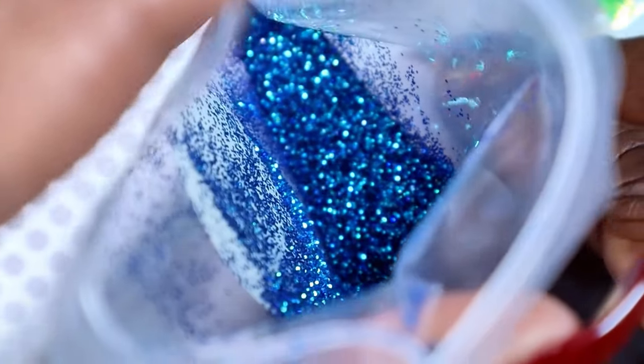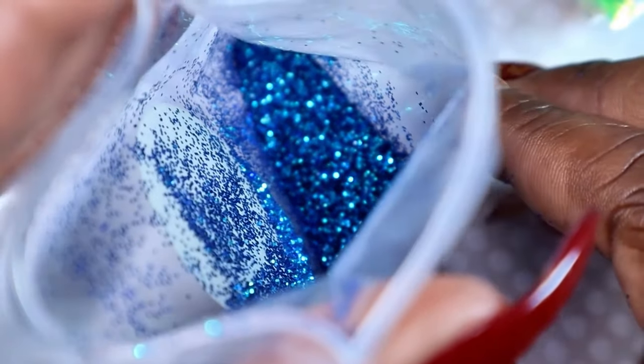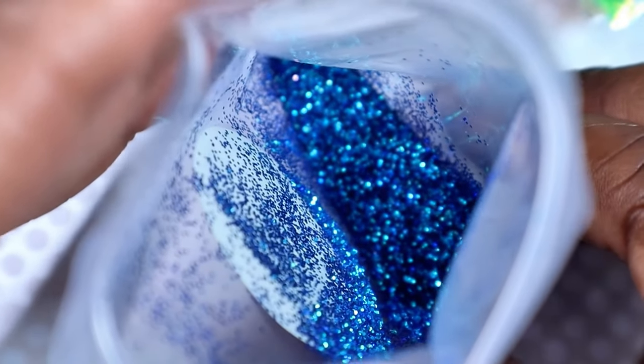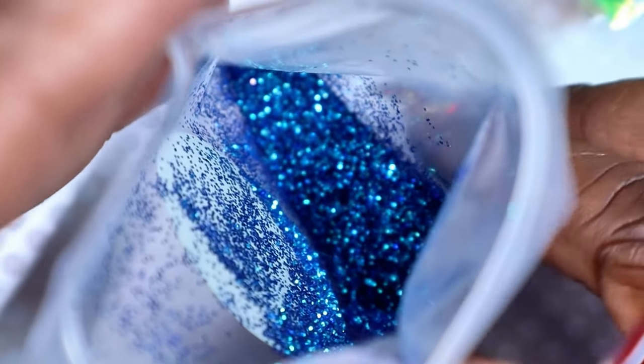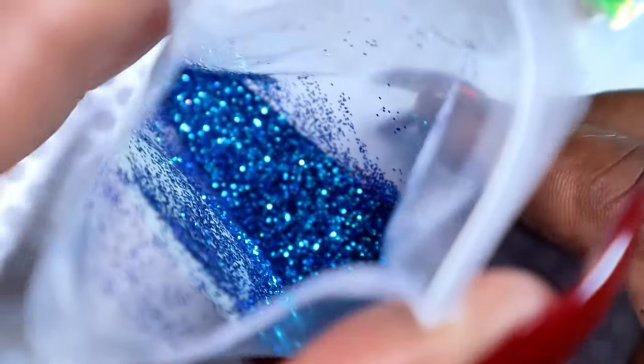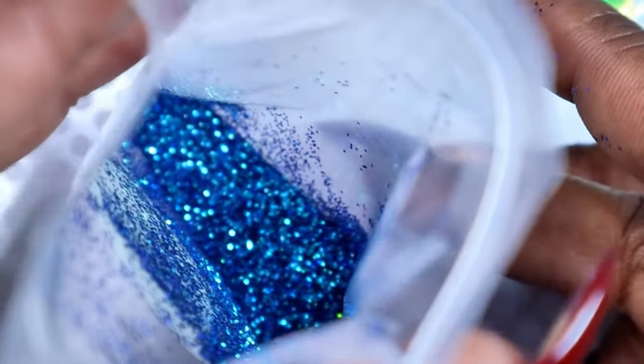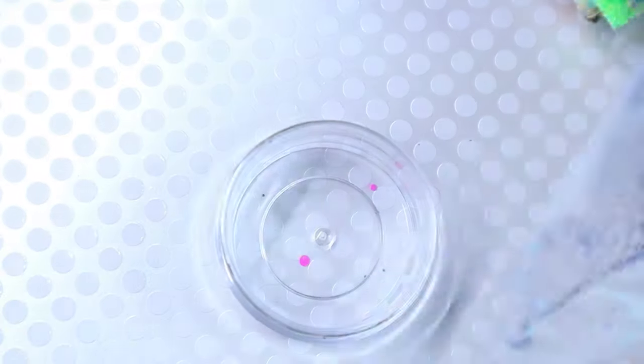When I see blues like this, I'm not gonna lie, it reminds me of winter snowflake nails. I know we're still in fall, but I'm not gonna lie, Toronto kind of feels like it's getting winter early and it's gonna be very dangerous outside, and I'm not ready for it, guys.